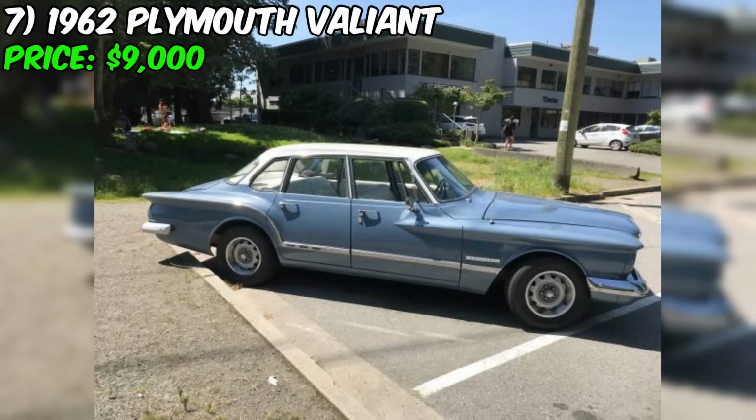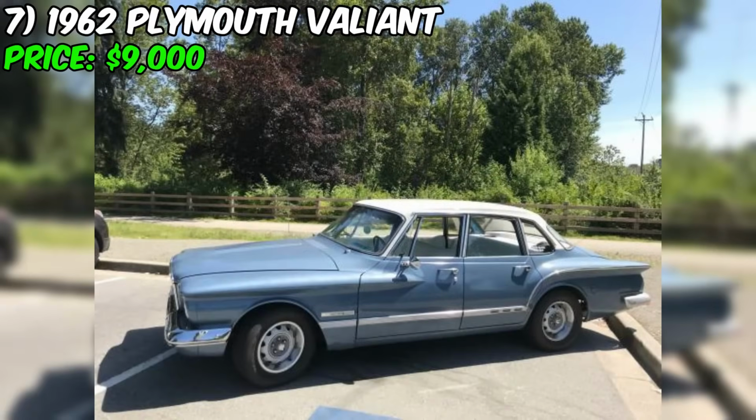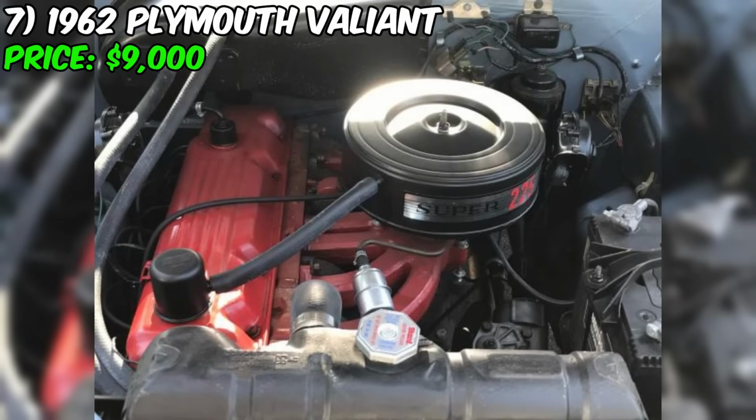Now, I know some of you might be hesitant to reach out to the seller, especially since they've made it clear that they'll only respond to serious inquiries by phone. But let me tell you, if you're a true classic car enthusiast, this is a small hurdle to overcome for the chance to own such an incredible piece of automotive history. And think about the potential this Valiant has. With its classic styling and reliable Slant 6 engine, it's the perfect car for cruising around town or taking to car shows.